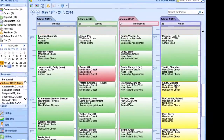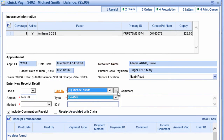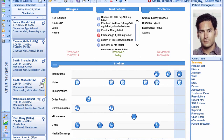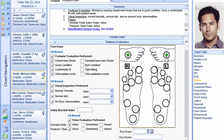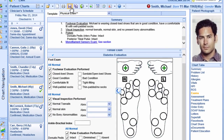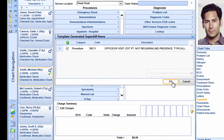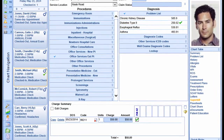I will now demonstrate the system, starting with checking a patient in from the scheduler. We can make sure he passed the custom validation and then collect our copay. The provider pulls the daily chart from their schedule and begins to chart the visit. And with just a few mouse clicks, the provider selects their codes and the claim is ready to bill.